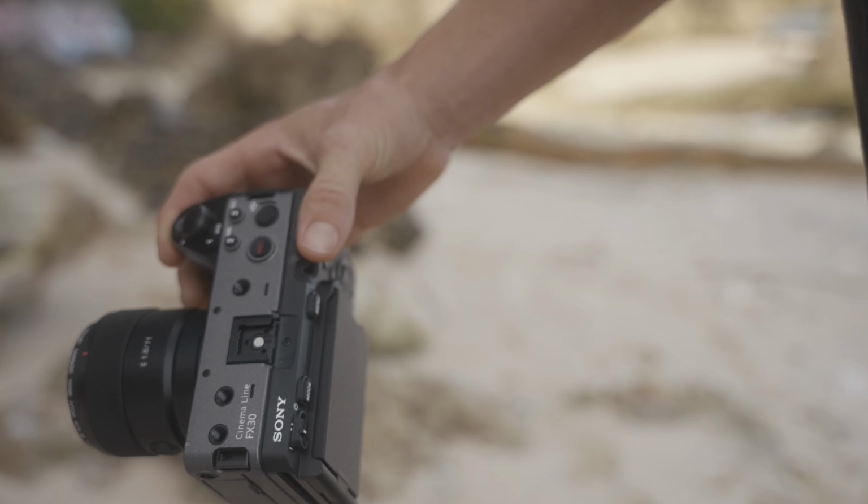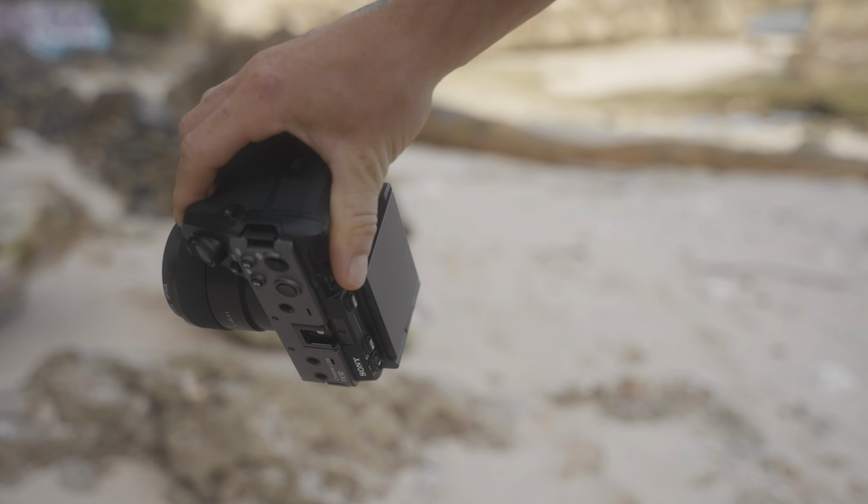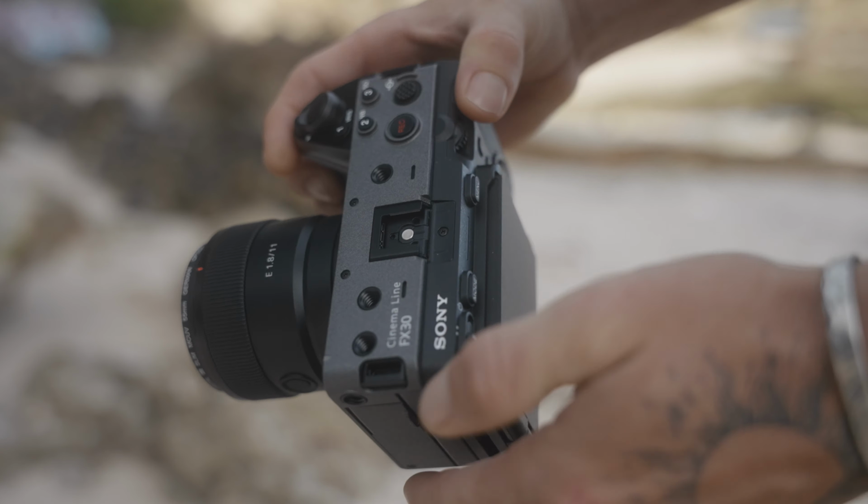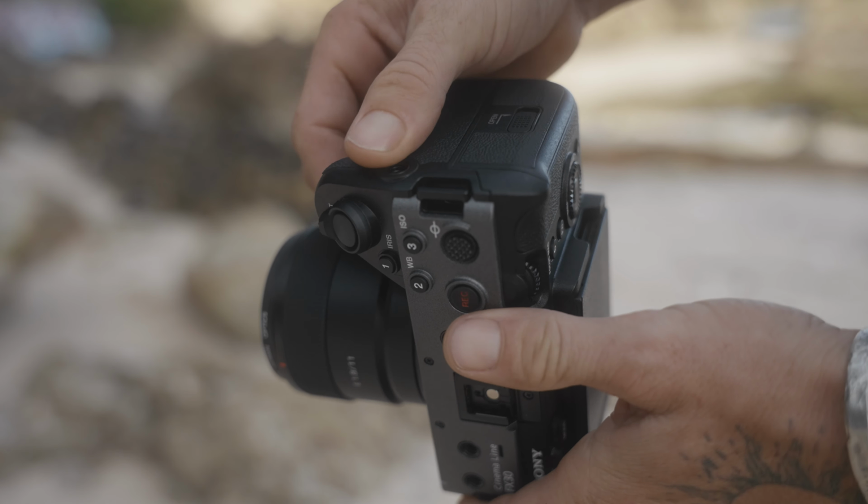It has all of the mounting points all over the body that you can add on attachments or anything that you might want to. Something I really like is the tally light it has just off to the side, so even though I'm on the front I can see what I'm filming.